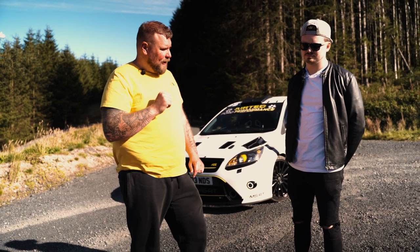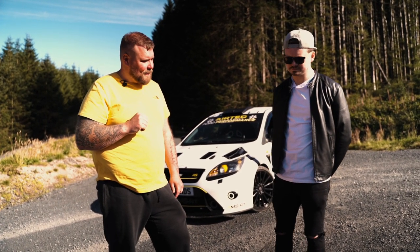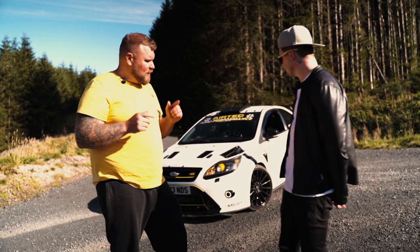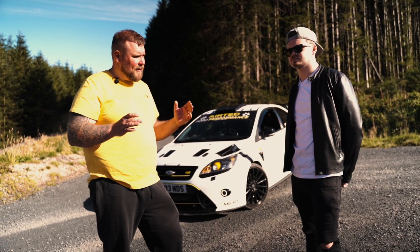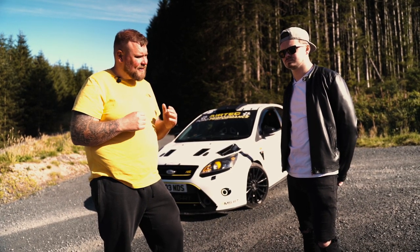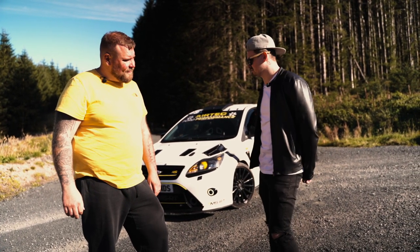So, at some point in the very near future, we're going to have to get that in and get it sorted for you, aren't we? Yeah. So, just to highlight a few issues that Mikey had. First of all, the top of the actual oil filter housing started leaking, didn't it?